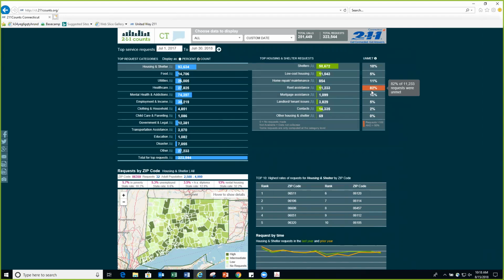And that's where you come in. That's where people that care about their communities and are looking to advance the health and well-being of individuals in their communities can really use this data to make a difference and to expose need and to talk about how we can address those needs.